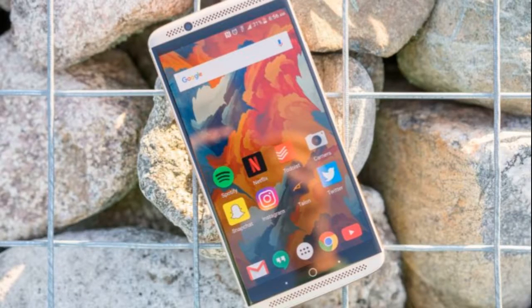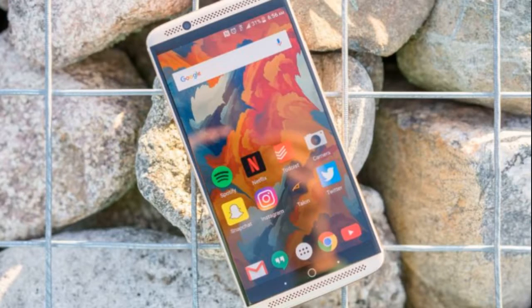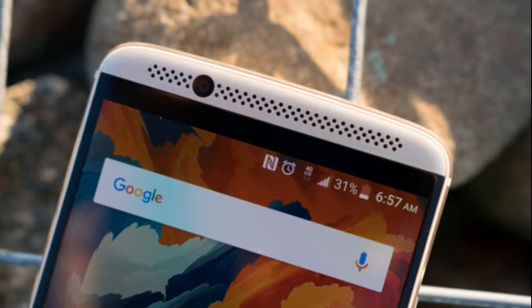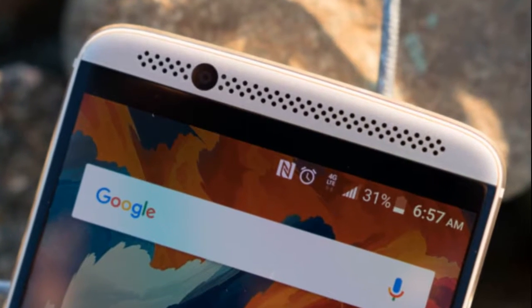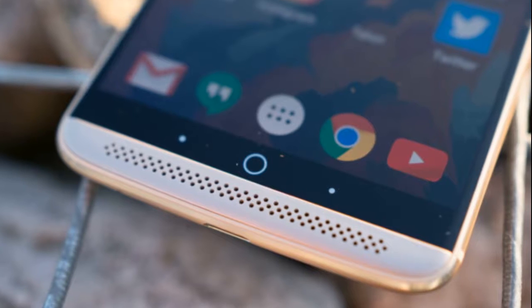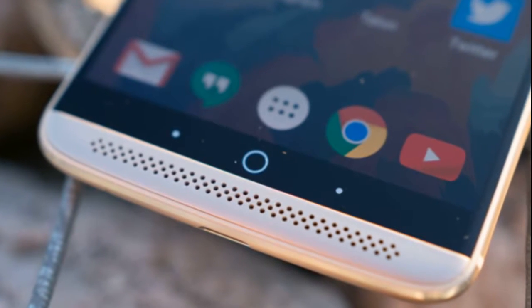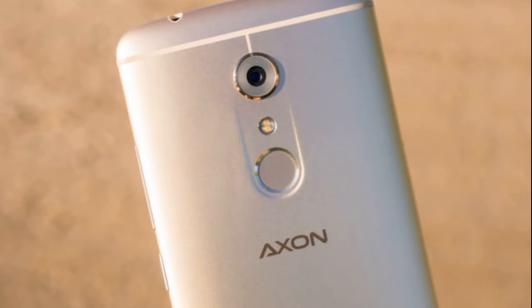ZTE's Axon Pro from 2015 was a good phone, but it fell short in a few key areas. It came to market with only one storage option, no expandable memory, and the dual camera setup on the back of the device felt a bit gimmicky. Not only does the company's latest flagship fix all of those problems, it brings much more to the table.